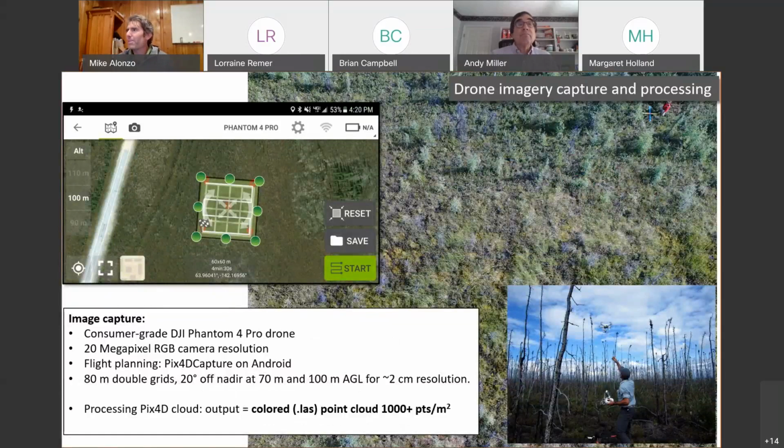So we've got Agnes up here in the boreal region, just giving you an idea of what we're looking at, both in terms of the interface in the upper left. This is just my Android phone and the Pix4D application. Pix4D is one of these structure-from-motion software packages where you can do flight planning and also process all of your imagery into actual structural 3D information, which I'll show in a little bit. What you're seeing here is a 60 by 60 meter flight box that allows me to fly in a double gridded pattern to see every tree in the plot from 4 different angles. So you get a lot of good overlapping imagery.